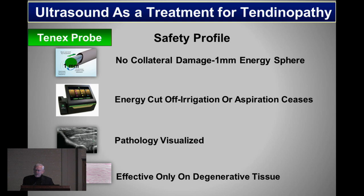And we do this under ultrasound visualization. How many people use ultrasound guided injections?